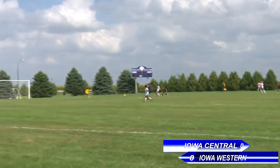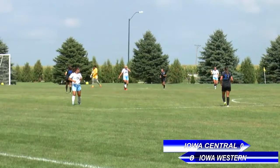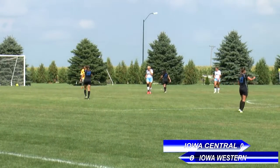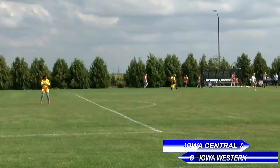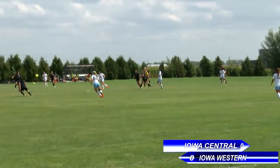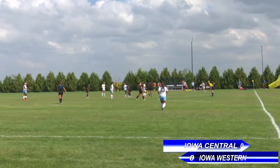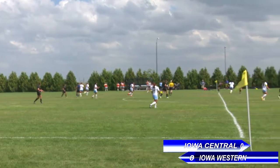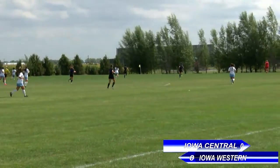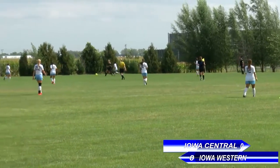Trying to pick someone out through the box, but it'll roll all the way through the box to be in the keeper's hands. Emanuele DaCosta, who's been keeping them in the game so far with a couple nice saves. Woodcock as it trips and stolen back by Iowa Central. See if Iowa Central can make a run here. Moyle. Taken away again by Iowa Western.